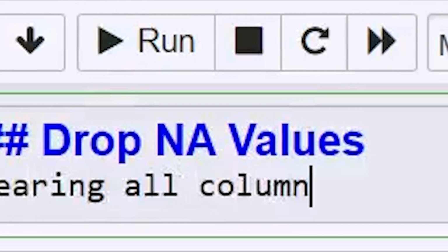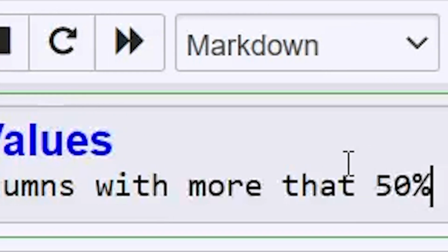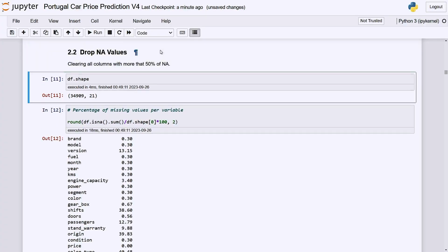Whenever someone takes a look at your project, they need to understand that you know what you are doing and why you are doing it. Are you dropping a column? Great, explain that you are doing it because it has a lot of missing values and you can't fill them up. Are you transforming a categorical variable into a numerical variable? Great. Also explain that you are doing that because you need to use that to feed your model and it probably will be important for your model performance.